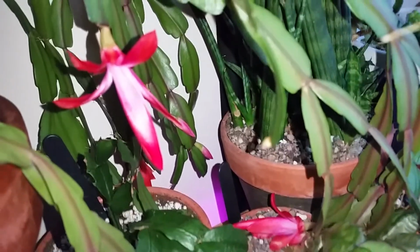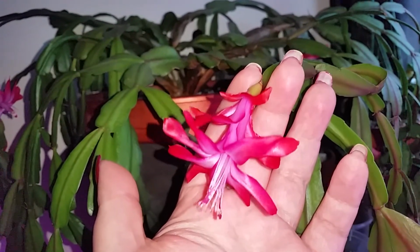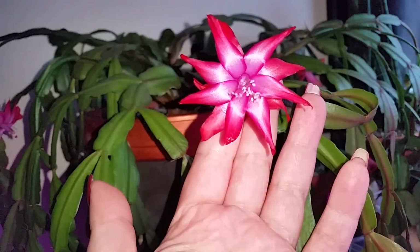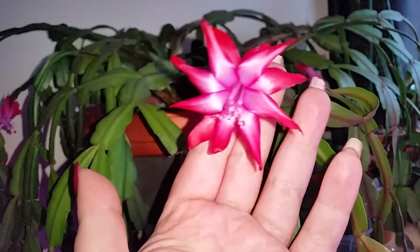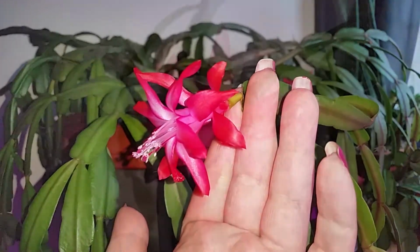This flower here is the first one that opened on the Christmas cactus that I showed you the other day. And as you can see, it's still blooming, it's still alive. I'd say it'd probably start wilting by tomorrow though.